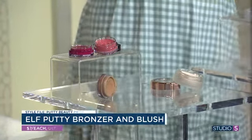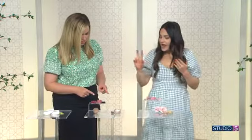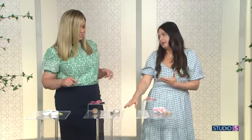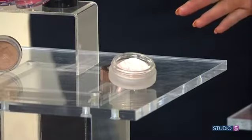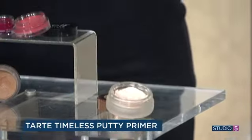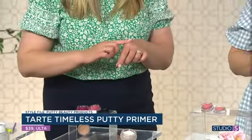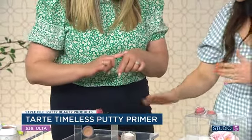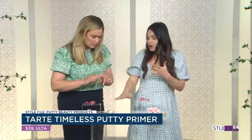Okay, nice. e.l.f. check. Yep. What else? Okay, now this is a primer. I've talked about this forever. I love this product. This looks legit though in terms of the putty power. Yes, the putty and the filling in, kind of filling in the pores. This is by Tarte. This is one I have used and talked about so many times, and I love it. I go back to it year after year, and it just fills in the pores and just floats over the skin. Just gorgeous.